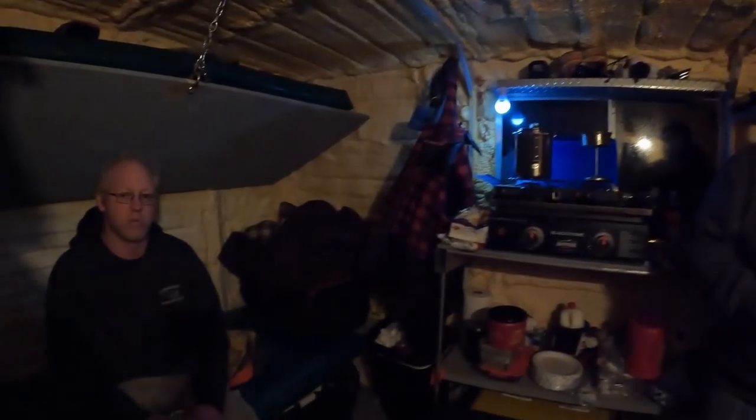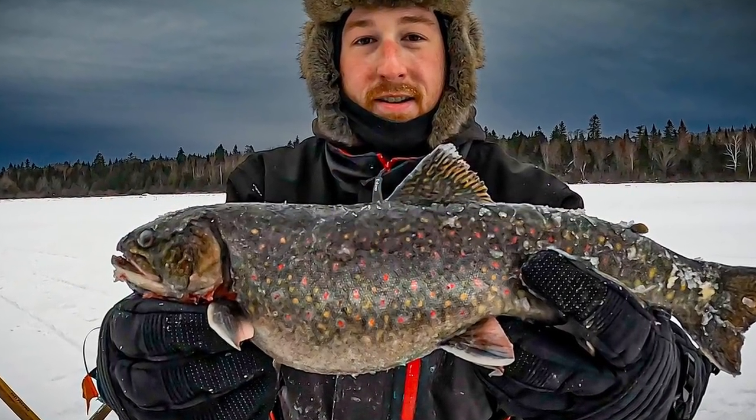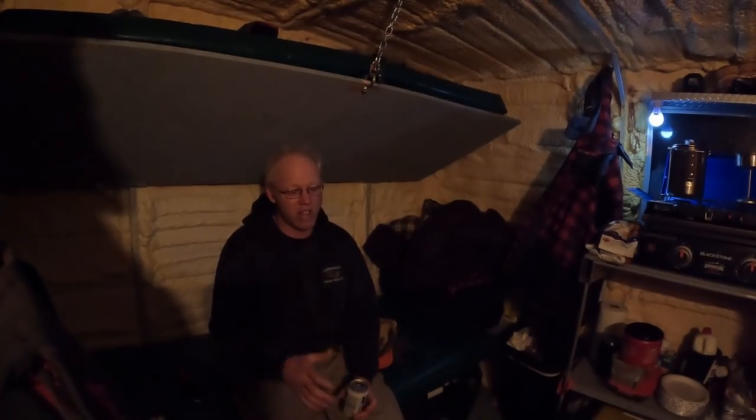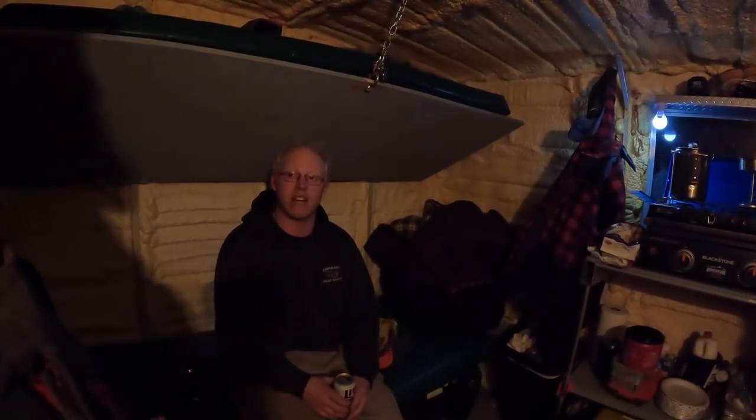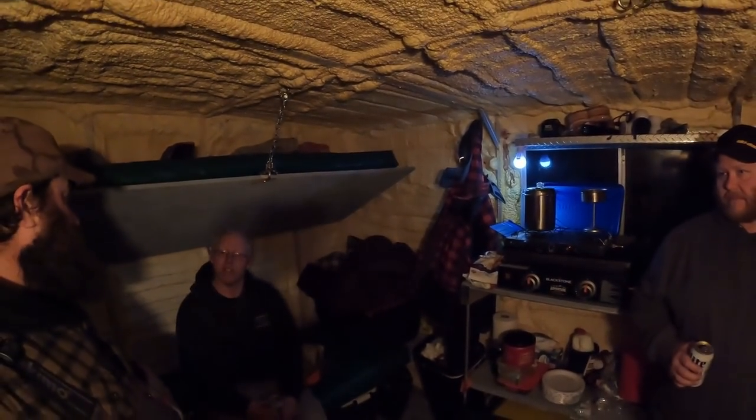That fish of Cameron's was one of the fattest trout I've ever seen. That thing was awesome. An absolute 18-inch football. We see a lot of silver trout, but we see a lot of dark trout with some nice colors, you know what I mean? If you had it all to do over again, would you have done this trip?